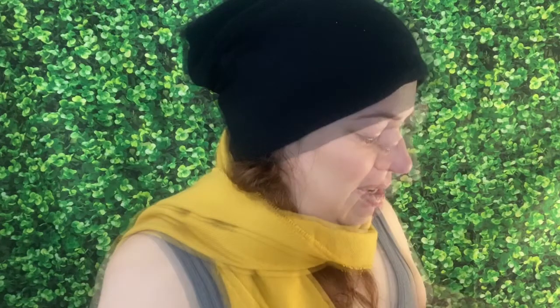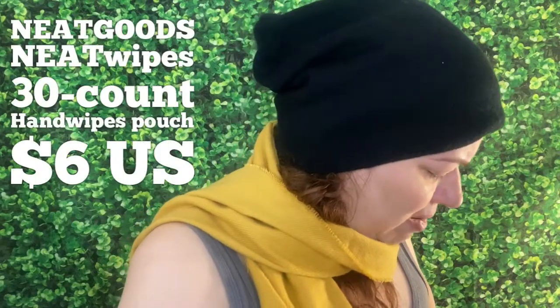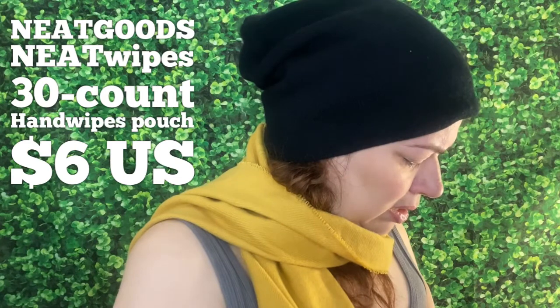It feels nice. All right, the next thing I have here is something called neat wipes, and I will put the information on the side here. These are, it says 99.9% germs killed, 100% biodegradable, non-woven material, 0% benzalkonium chloride. Okay, so there you go. This is great. Biodegradable, and it doesn't have some harsh ingredients. Feeling that already. What's the next thing?